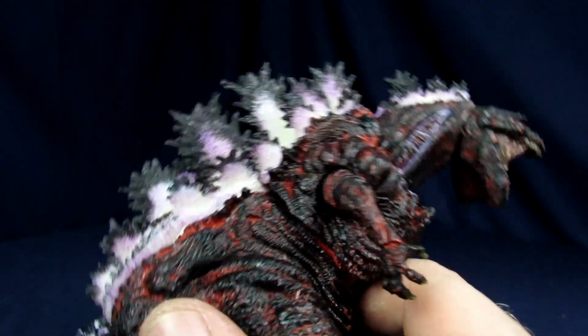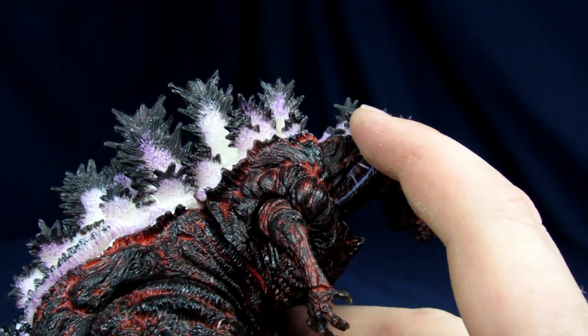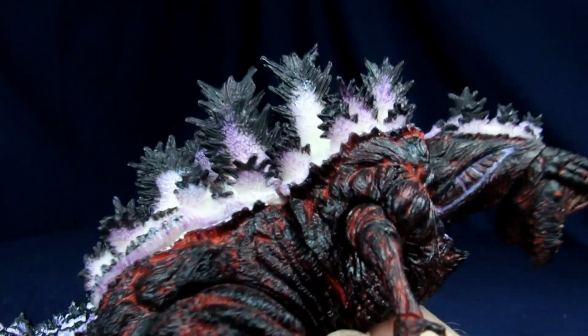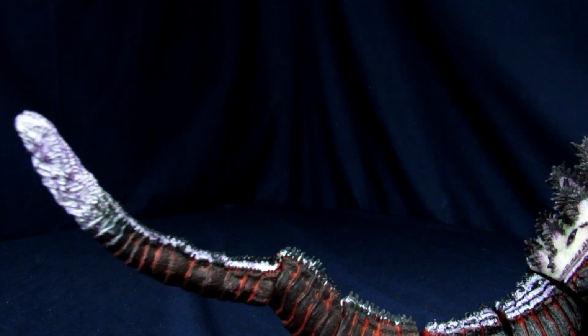Because it's kind of like, this is the color I expect to see with the purple here on the neck. And then it's just like, with the white throughout the entirety of it. Oh, it's bad. And even the tail, it looks like somebody just dipped the tail and walked away.